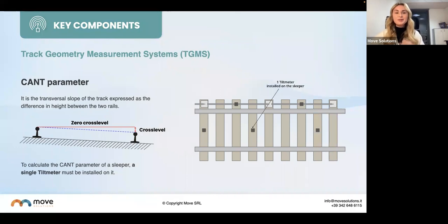So to get into the key components and talking about the geometry of the track in that system, what we use is our tiltmeter. The tiltmeter is a small wireless sensor that's monitoring the angle of inclination. The first parameter that we look at is the cant parameter. We typically add a tiltmeter onto the railroad tie or sleeper, depending on where you're at. What we're looking at is the transversal slope of the track. So I'll use this marker. If this is the tie, we're looking at how it's moving in this direction.